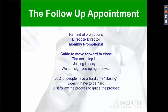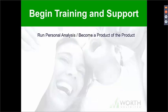60% of people have a hard time closing. It doesn't have to be hard. You just have to follow your prospect. You just have to guide this prospect to the right direction, to what you are trying to accomplish with the right words and the right conversation to get them on page to join the company. Just use your tools. Use the information that you've been trained on and use what will work the best for you. Begin your training and support.